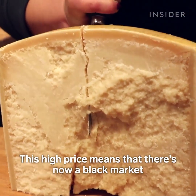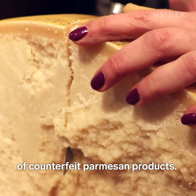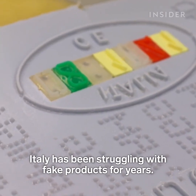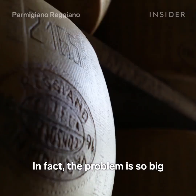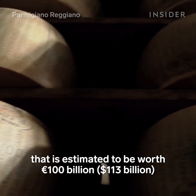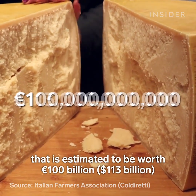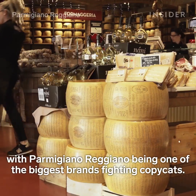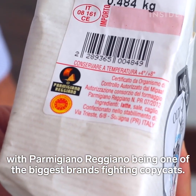This high price means that there is now a black market of counterfeit Parmesan products. Italy has been struggling with fake products for years. In fact, the problem is so big that the fakes have become an industry of their own that is estimated to be worth 100 billion euros, that's about $113 billion, with Parmigiano Reggiano being one of the biggest brands fighting copycats.